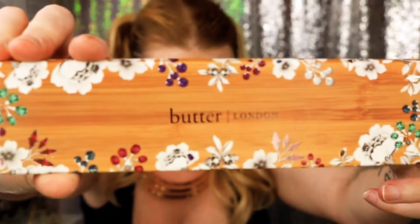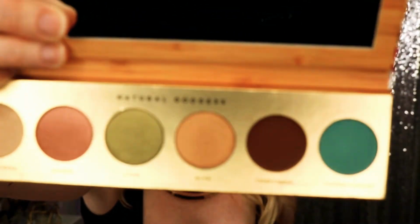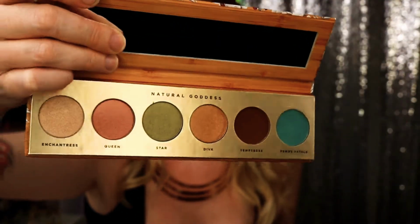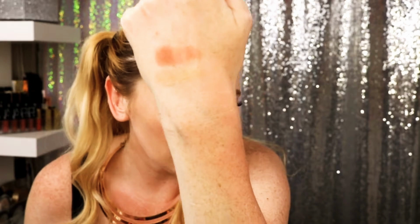Okay, what? So the next product is this Butter London Natural Goddess eyeshadow palette. And it retails for $32. I'm excited. Okay. Here is what it looks like. Okay. That's pretty. Okay, that's pretty pigmented. I mean, this is a gorgeous eyeshadow palette. It really is. I just have, oh, I shouldn't swatch it then, shoot.